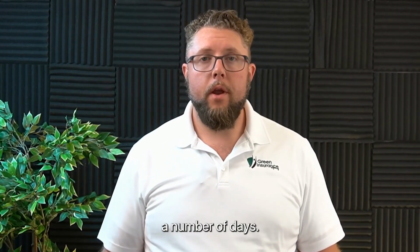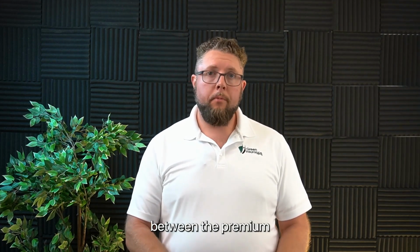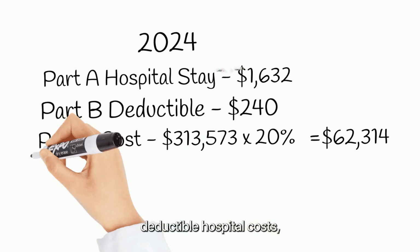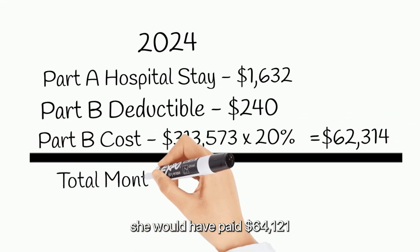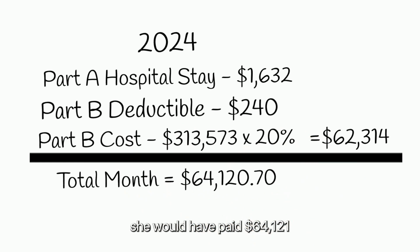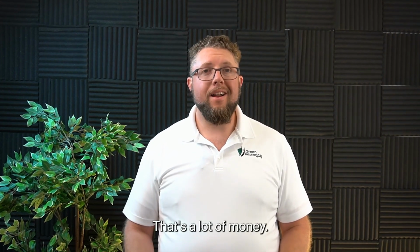This was for a number of days. So that month, her actual out-of-pocket costs between the premium, deductible, hospital costs, all of that stuff, she would have paid $64,121 that month. The total cost for the year between the hospital stay and premiums, all of that stuff combined, would be $66,043. That's a lot of money.